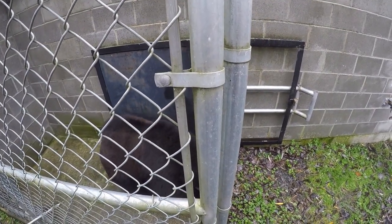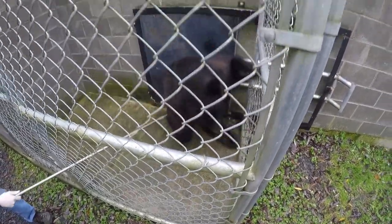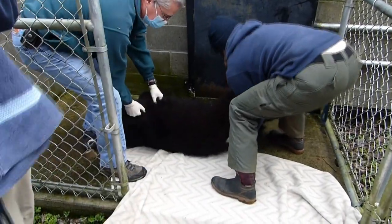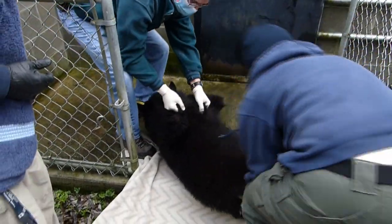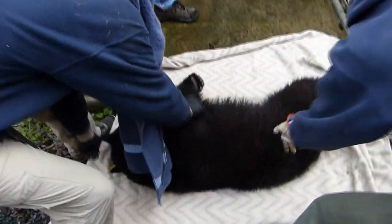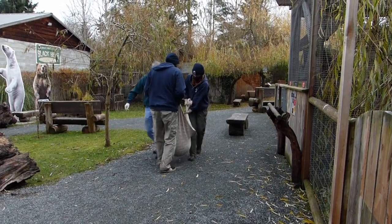Once in the catch cage, Dr. Malcolm McCady draws up the correct dosage of drug and injects the cub. Once the cub is down, we transport them into the treatment center on a blanket to begin the veterinary checkup. These cubs are pretty heavy, so it takes a couple people to transport them.